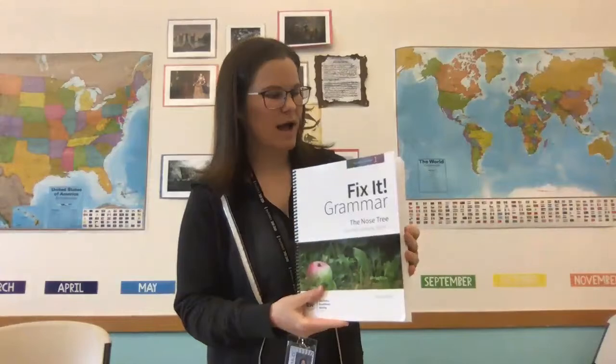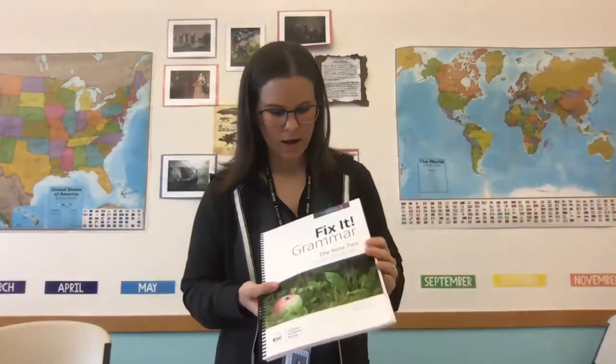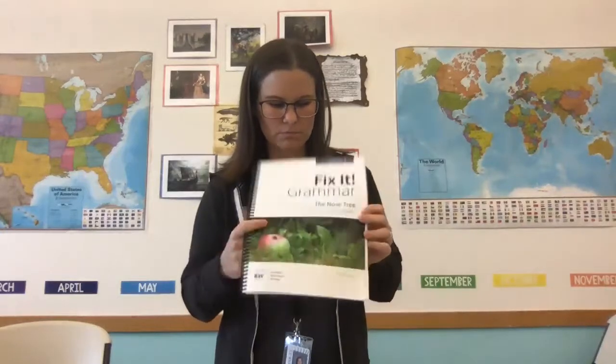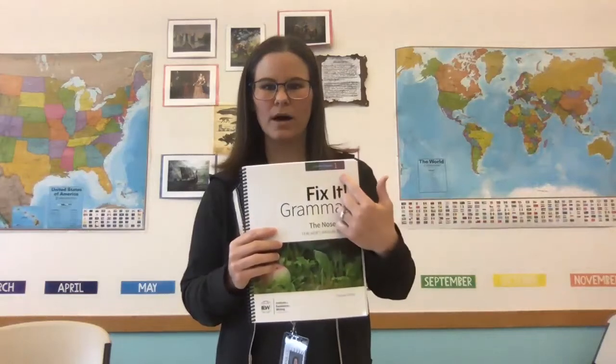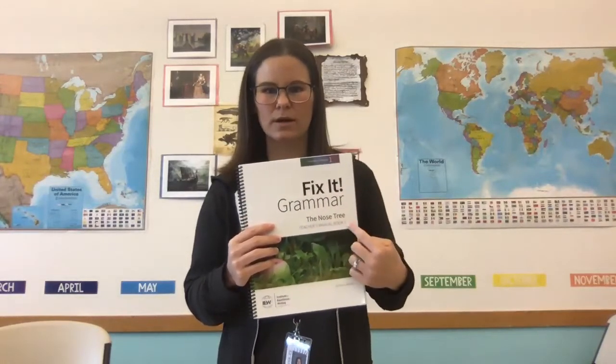And so students are acting as an editor-in-chief, basically. They go in and they will read the portion of the story. They will edit and correct any grammar mistakes, usage, mechanics, grammar, and then they will take what they have edited and they will rewrite that text on their own. So by the end of each book, the end of each level, essentially, so this happens to be level 1, by the end of level 1, they will have edited and rewritten the entire story of The Nose Tree.